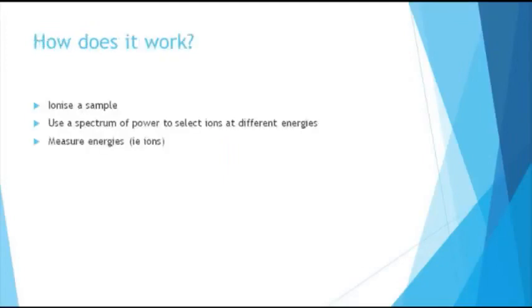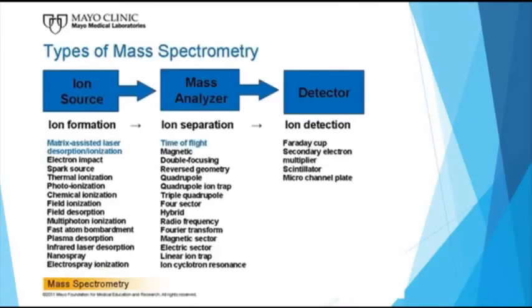How does it work? So basically, you ionize a sample. So you give it a charge, you break it down and give it a charge, and then you use a spectrum of power, hence mass spectroscopy, to select the ions at different energies and masses, so you know how heavy it is and how charged it is. And then you measure it. So there are different types of mass spectroscopy, but basically they all break down into these three stages: creating ions, splitting ions, and then measuring them. And there are various different ways to do each stage.